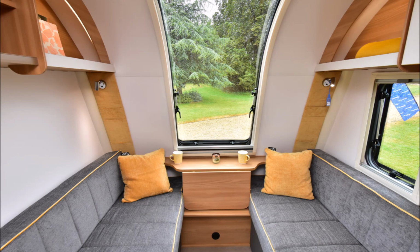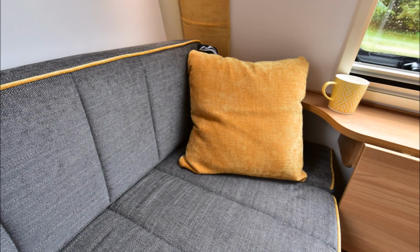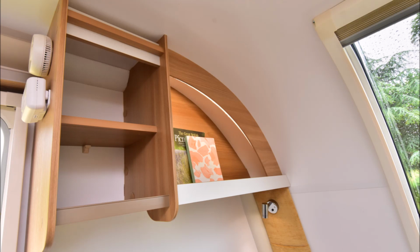Now, the front lounge offers quite good seating. It's very comfortable, but again, look at those. You don't have a window on that left hand side, and you have very little window area. The cushions and the seating I've just mentioned are very comfortable, there's no doubt about it, for this sort of van, and that small chest of drawers is very handy. You'll also find some storage just up above and some LED spot lamps. You don't get a lot of storage, but hey, every little bit helps.